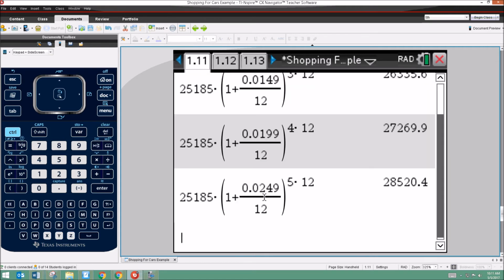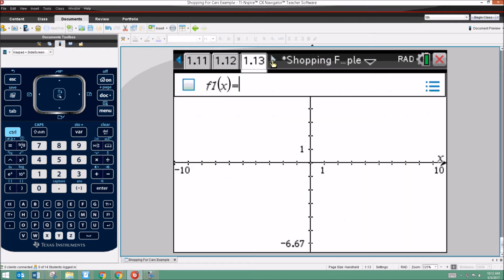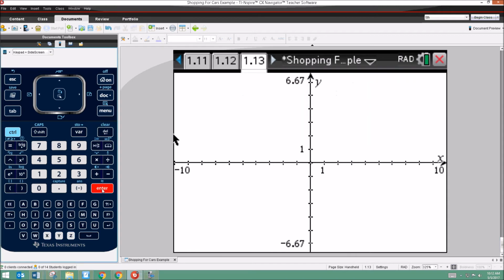You can do this also on the calculator. All you got to do is just go up. You want this, and we're going to hit Control and C, just one Control and C. Then go back to page 1.13, and just like on the computer, Control and V. Look at that. Didn't have to retype any of it. Now we got to change this 3 to an x, because we're graphing this function in terms of x, and that's pretty much it. Press enter, and there it is.